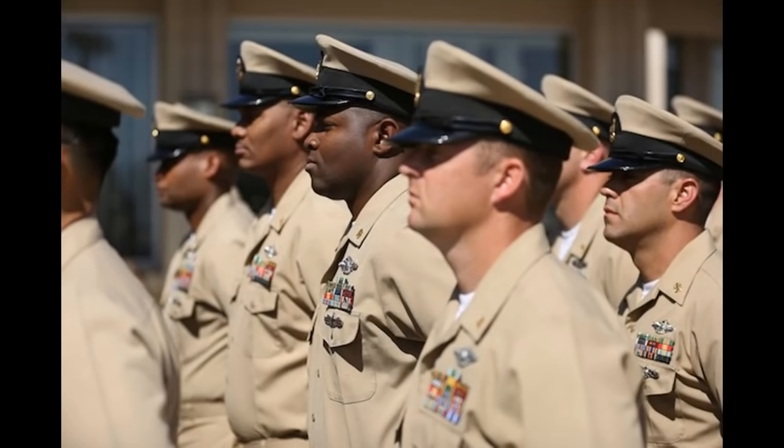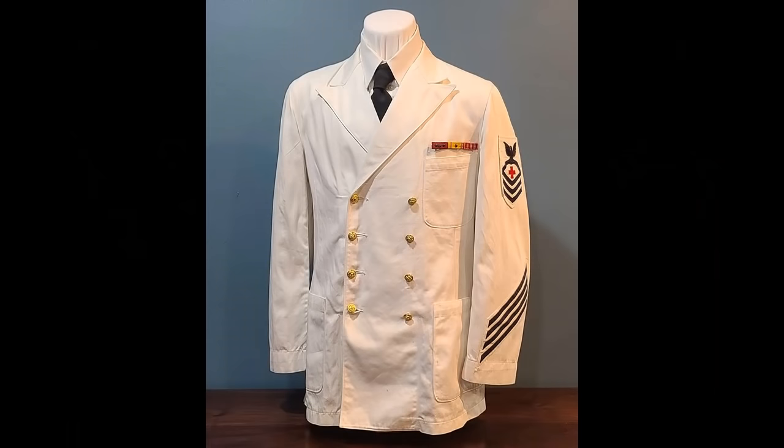But one of the most important lessons that they will learn is that a whole community, a whole group, the whole chief's mess can work together to solve problems that one individual chief probably can't do on his or her own. Now, I had mentioned that chiefs and officers wore the same khaki and gray uniforms going through World War II.